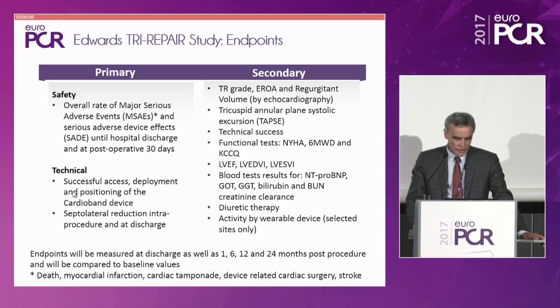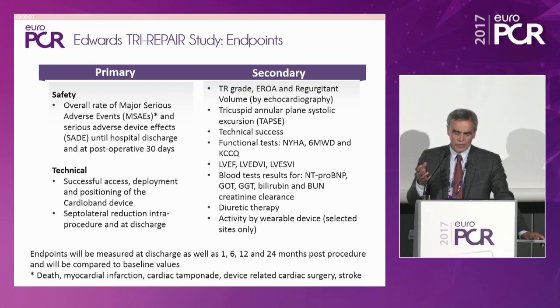which is device-related, and stroke. And then very much as for the mitral study, we have technical endpoints or procedural endpoints, whatever you call it, which is successful application of the system, deployment of the system. And then, of course, we are looking again to an endpoint, which is an anatomical endpoint, which is a reduction of the annular diameter. And then we are looking into functional and hemodynamic tests, which are secondary endpoints, which are listed here. And these also include, of course, pro-BNP. Again, it's very difficult to define what is really the best outcome endpoint in patients with severe tricuspid regurgitation.